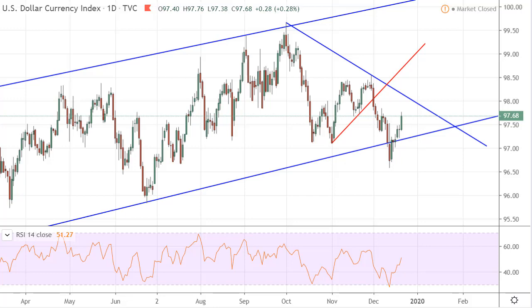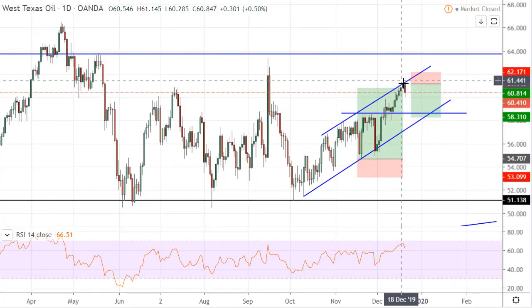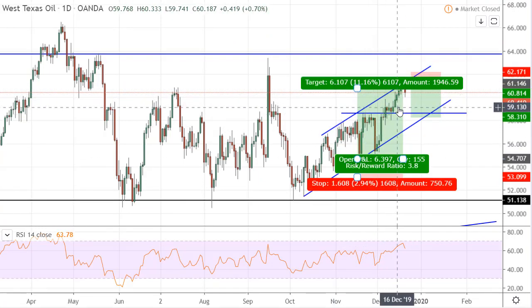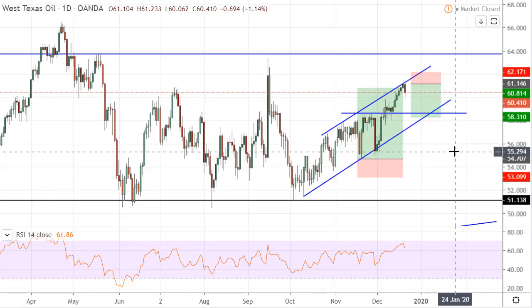Keep that in mind. Something funny, yesterday I did the crude oil analysis, and I pointed out that we were moving in this channel. We had a great rally, and we were at a level where we took our profits. Great trade, great rally, great move. And that I would be looking for a pullback, and after the pullback I would get in to trade with the trend to the upside.